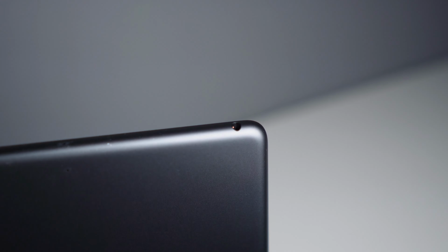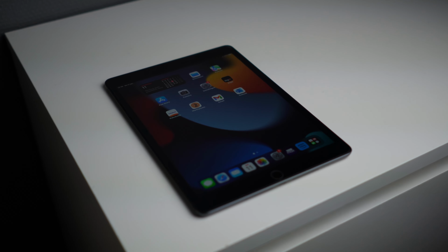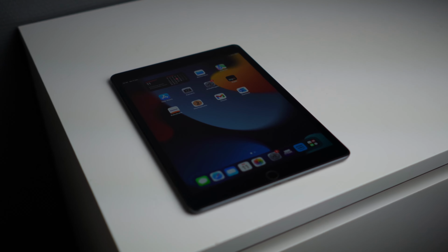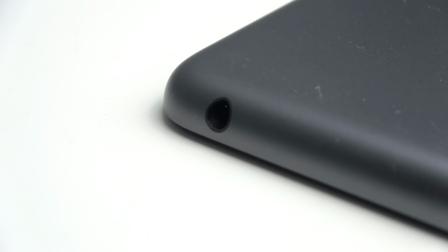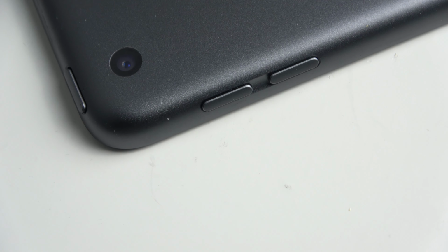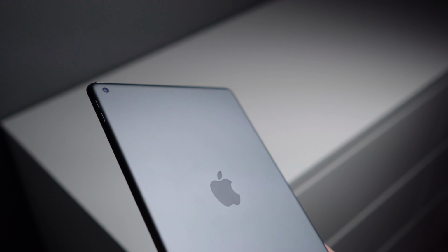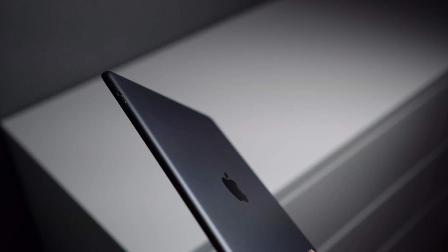For ports, it sadly still has a lightning port for charging. I'm not a big fan of the port, and the iPad also takes a long time to charge because the battery is really big. So it would be nice if it had USB-C, but I think for most people a lightning port isn't a big issue. There's also a headphone jack here, which is really nice in my opinion. So you don't need wireless headphones, you can still use your wired headphones with it. It also has some connectors for the keyboard, and the power and volume buttons are all in the top right and they work great.